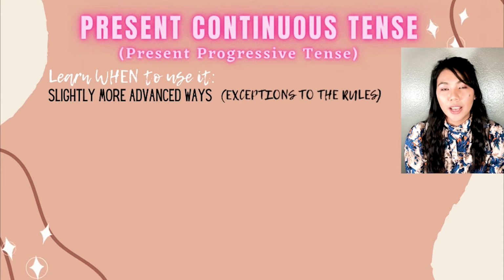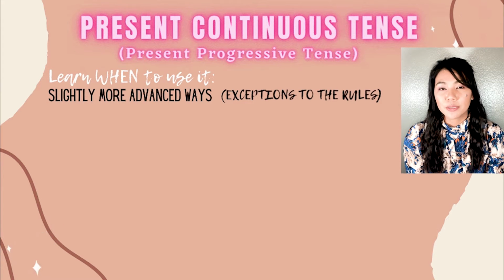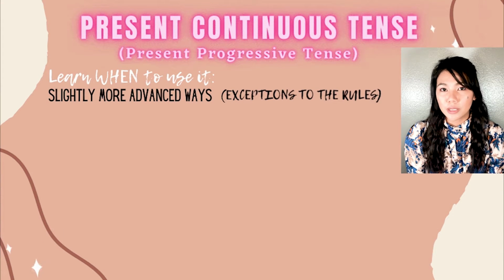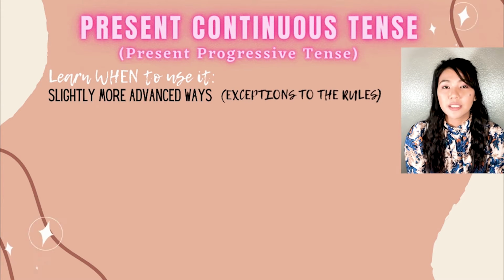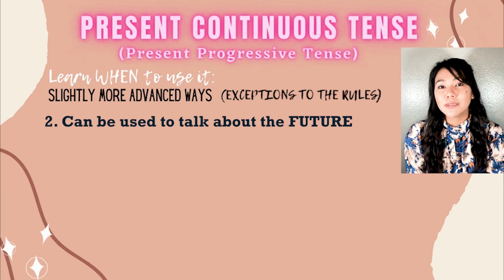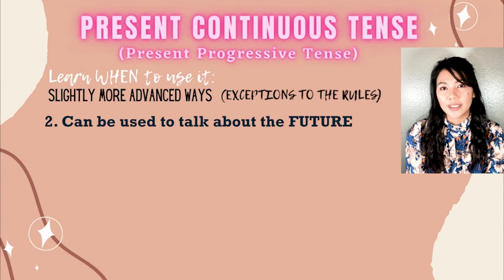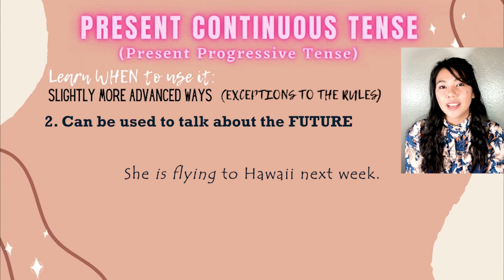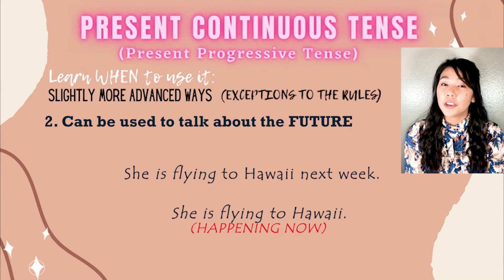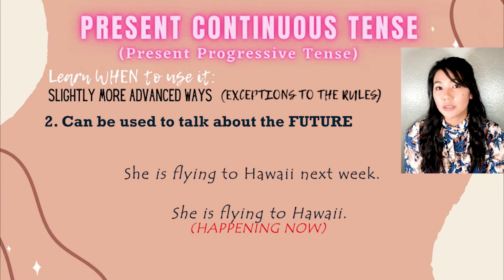And another point, I know this can be a little confusing to some of you. I know I said that present continuous talks about something in the present, not the past and not the future, the present. However, sometimes we can actually use it to talk about the future, but only in a special way. So let's look at what that is. If I say, she's flying to Hawaii next week. Now, if I didn't say next week, if I just say, she's flying to Hawaii, this means that she's flying now.